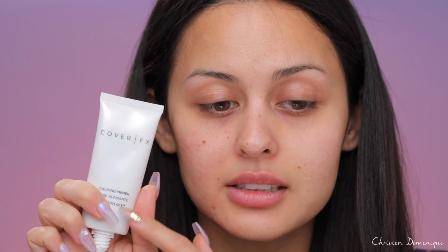I have a lot of redness on this side of my face. I'm going to start off with the American primer on this side. So this is Cover FX. It's a calming primer. I actually took this on the trip with me because my skin has been kind of irritated and red lately. But normally in America, we like to fill in pores. We like to use clear primers most of the time, and that's just basically so that our makeup can last, so our skin can look flawless and smooth.